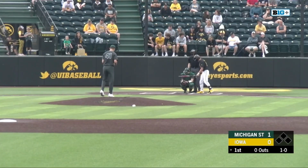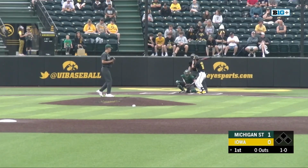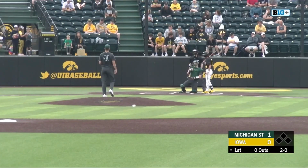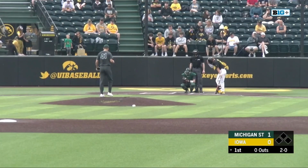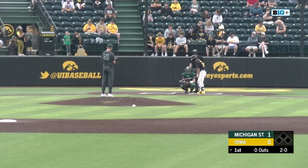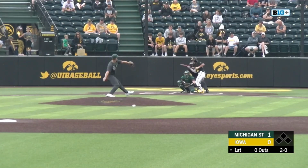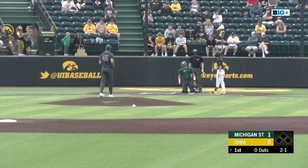Wilmus starting in right. He was the DH yesterday, had a productive day. 1-0 delivery. Ben thought about it, didn't swing it. 2-0. Good take there, had everything going forward. Held up on that low and inside fastball. Hitter's count here. He squares the bunt, pulled it back. It's a called strike on the inside corner.